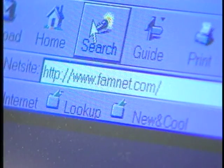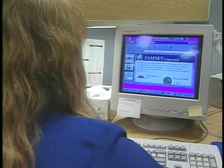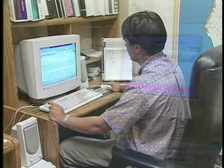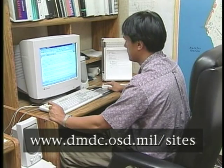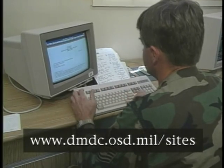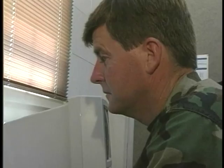Visit the website www.famnet.com for the most current sites, photo gallery, relocation slideshow, and hot links into the local communities. Also check out the website www.dmdc.osd.mil/sites for sites which will download with a table of contents.